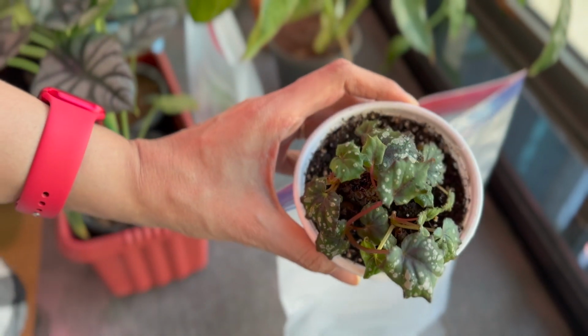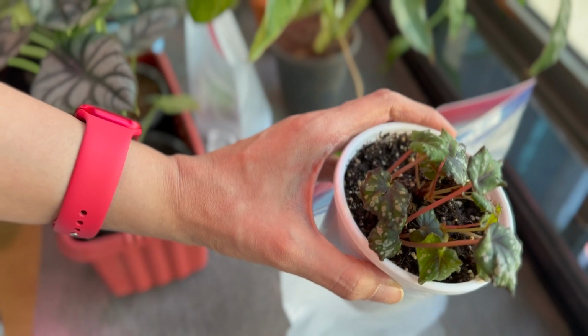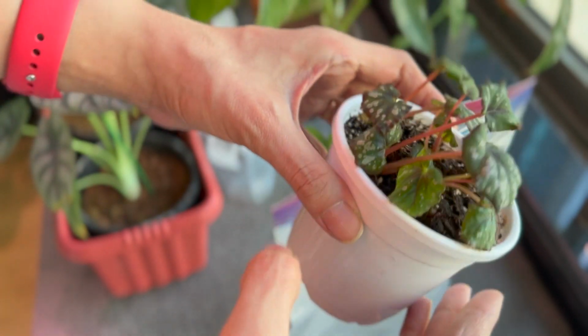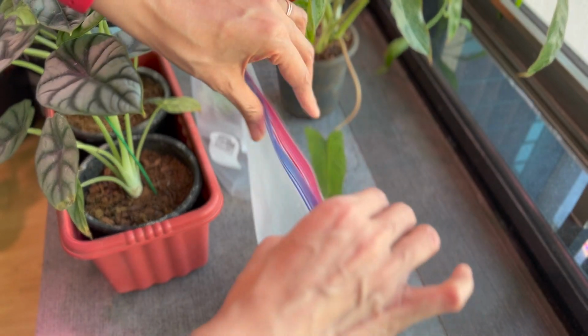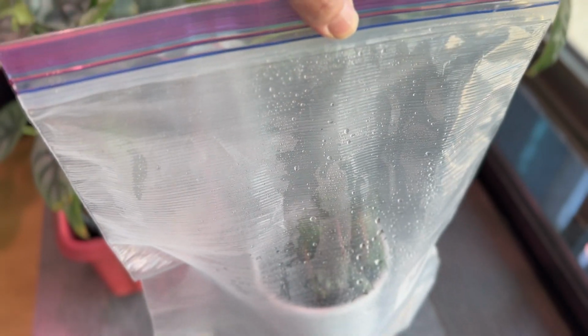I'll try and insert the picture or a video. They were so beautiful and I fell for it and I bought it, and eventually they died off, and now I just have these tiny babies of it. So I just try to keep it in the Ziploc bag because I believe that's what begonias like. They really do love 100% humidity level. So until this grows bigger, I'm just going to leave it in this. And I barely water this. I've watered it just once and it goes on for more than a month.